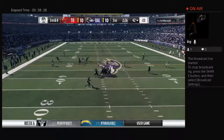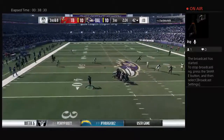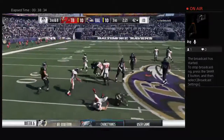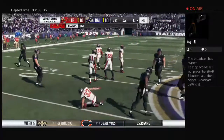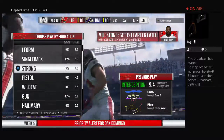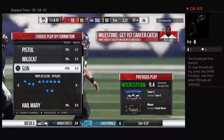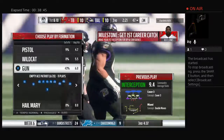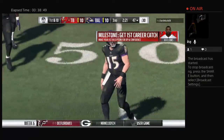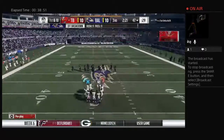Breeze now. And he fires one that's intercepted. Picked off by Brent Grimes. And his guys are going to get the football at their own 47-yard line. Well, I think it's safe to say that the third quarter's not been a whole lot of fun for him. A couple of interceptions thrown. He seems to be a different man here in the second half.